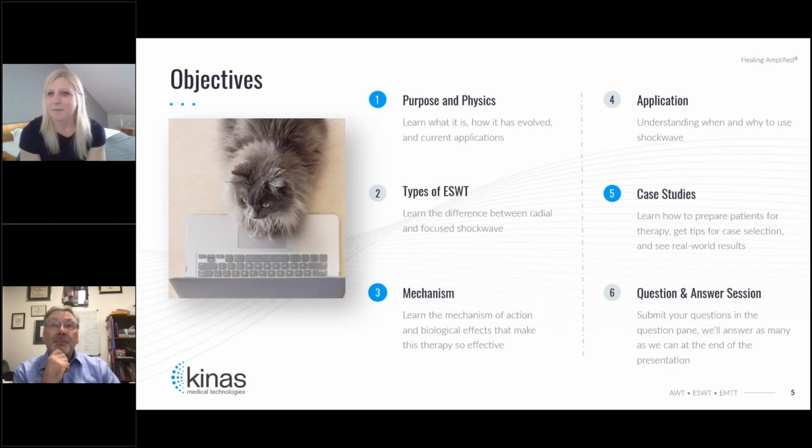Then we're going to look at the application. So how do we place the probe, depending on which machine we're working on and what we're going to work on. And then we're going to look at at least one case study, and it's going to cover 2 purposes where we use the shockwave on this case. And then we're going to have our Q&A session. So if you feel like sending us a question, please feel free to send it in the Q&A section.